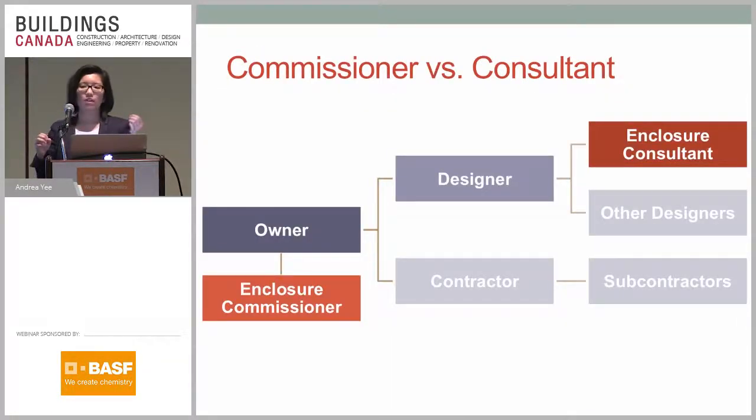And the difference between a commissioning agent and a commissioning consultant is that the consultant, again, can be retained by the designer or potentially the contractor to help them progress the design or help the contractor execute the design, and to provide that support or design advice throughout various stages. They can help during the design stages, they can help during the construction stages, or even in the later stages when we're dealing with the problems after the fact if they didn't engage an enclosure consultant early on.